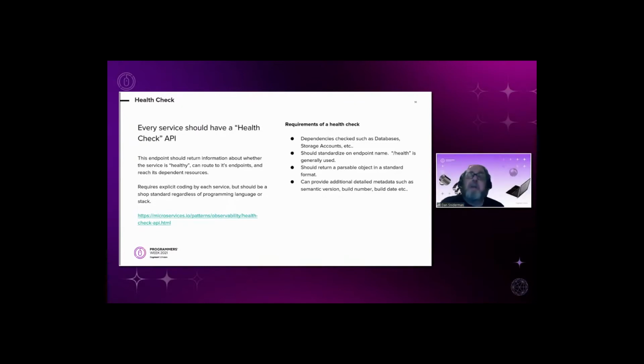And in addition to knowing that the site is up and running, it should check that it can reach all of its routes. It should check all of its dependencies. If it has a database, it should make sure it can connect to the database, a storage account, a service bus, et cetera. When you check, it should make sure all of these dependencies are available. And then it should return a parsable object. We use JSON so that any consumer of that endpoint can report whether it's healthy or what dependencies or features are making it unhealthy.